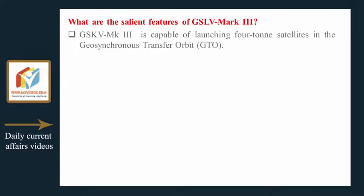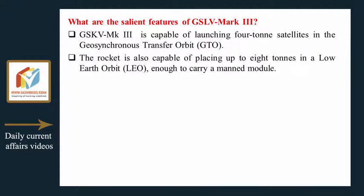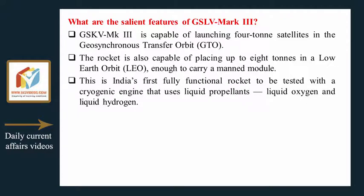What are the salient features of GSLV Mark III? GSLV Mark III is capable of launching 4-ton satellites in the Geosynchronous Transfer Orbit (GTO). The rocket is also capable of placing up to 8 tons in the low Earth orbit (LEO), enough to carry a manned module. This is India's first fully functional rocket to be tested with a cryogenic engine that uses liquid propellants, liquid oxygen and liquid hydrogen.